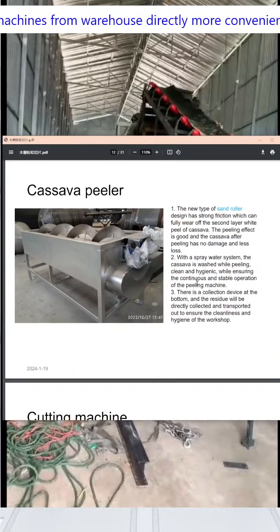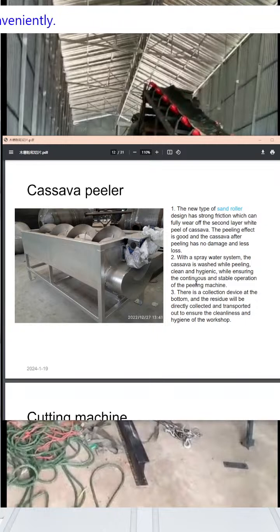And this is another machine, cassava peeling. If you want to make cassava flour or gari, you will use this one. After washing, next is peeling. Remove the layers.